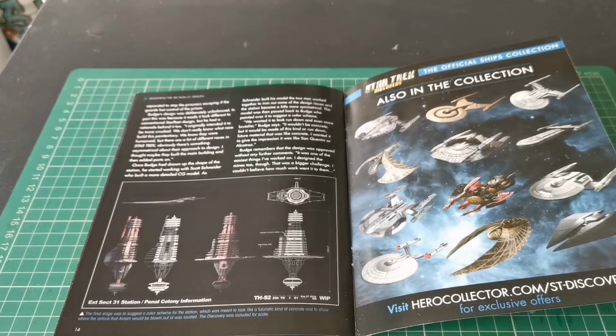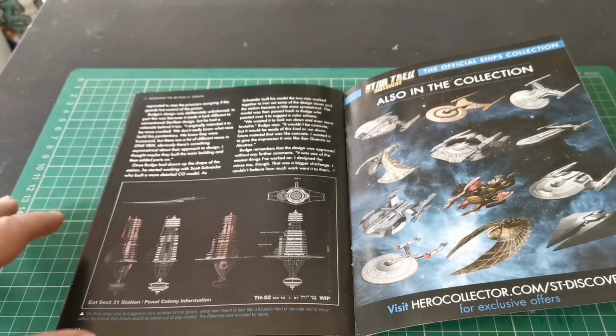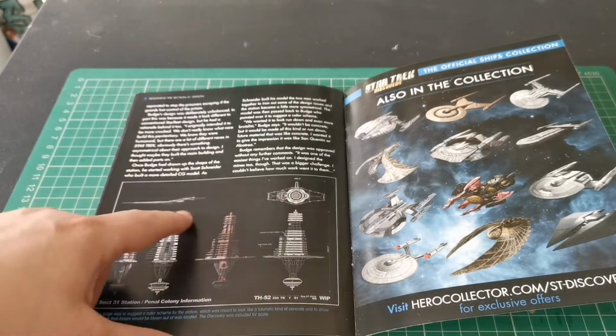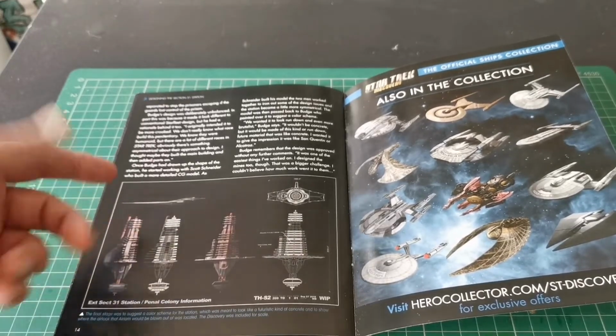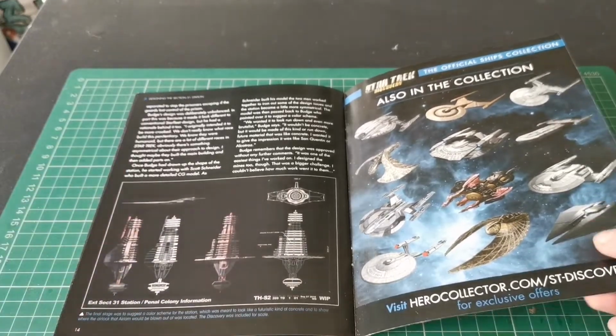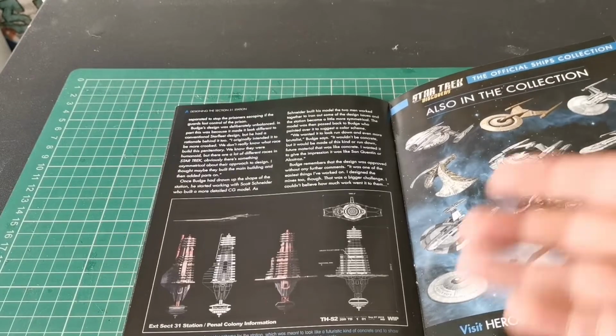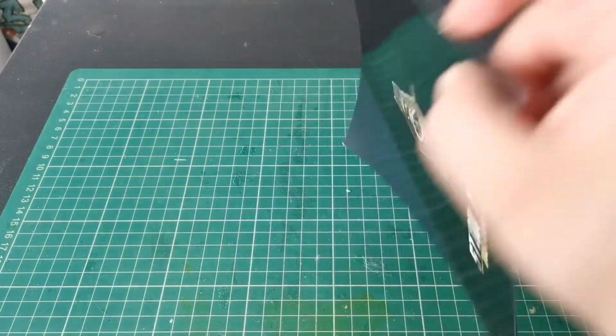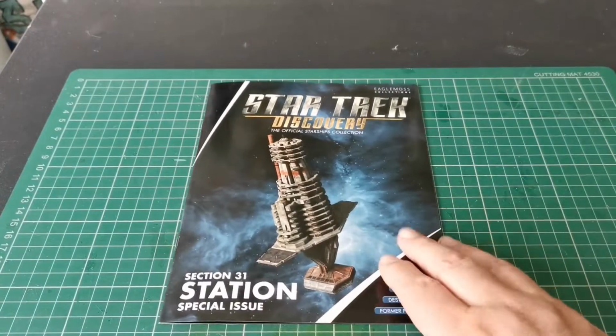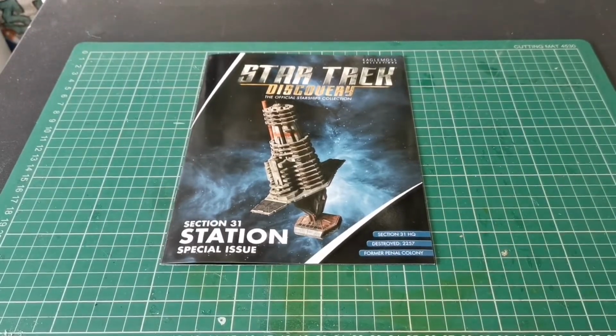So actually it's not exactly big, is it really, considering when you've got Discovery up here. I don't know if that's in scale, but if it is, the station is quite small, though it looks really huge here. So let's get it out of the box and take a look, because this thing's a beast.